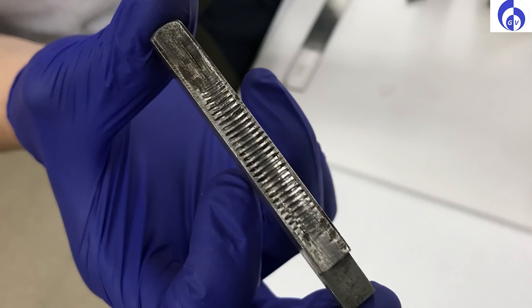We can see it's pretty rough with lots of file marks, but also notice how the threads seem wider in the middle and less at the ends. This says to me it's bowed. Also, notice that the area above the thread is filed down to clear the screw threads.